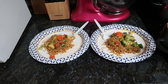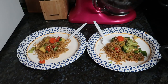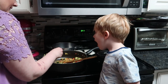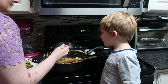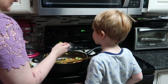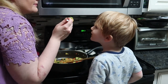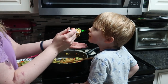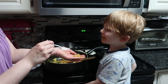I think it looks pretty good. I think it looks pretty good too. You want to come over here and try some? It looks very good. Is there a veggie you want? Carrot or broccoli or zucchini? I would keep trying new things, so it's kind of hot. Let's pull it in.